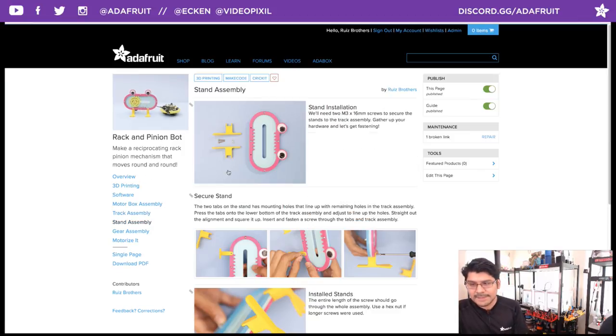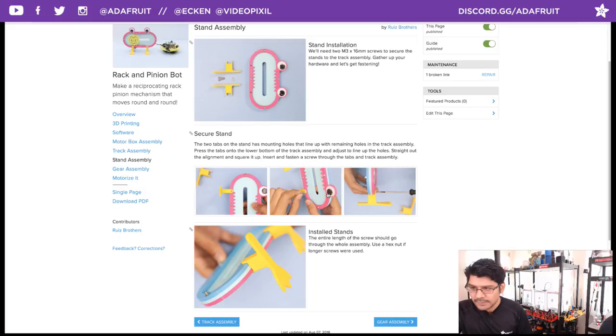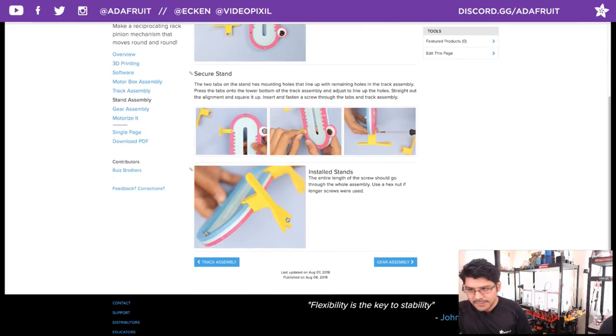Be slow and steady. When it comes to the stand assembly, it's kind of neat. These tabs clip onto the three plates, and it's secured with another screw, a really long 20 millimeter screw, and two of them.